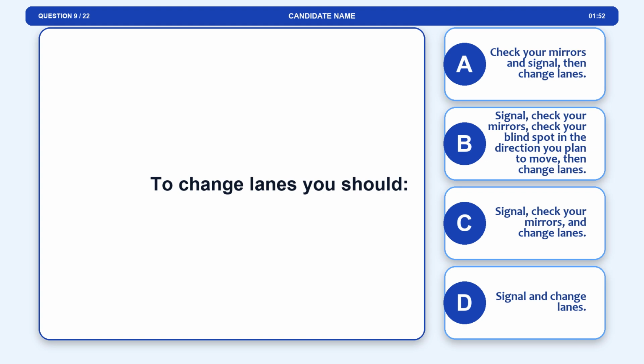Question 9. To change lanes you should. Option A, check your mirrors and signal, then change lanes. Option B, signal, check your mirrors, check your blind spot in the direction you plan to move, then change lanes. Option C, signal, check your mirrors, and change lanes. Option D, signal and change lanes.